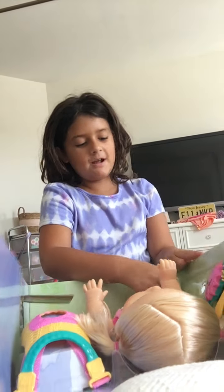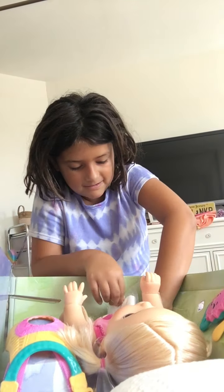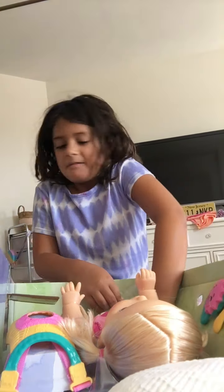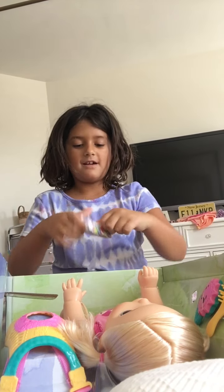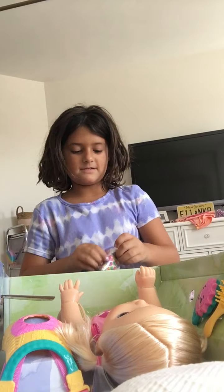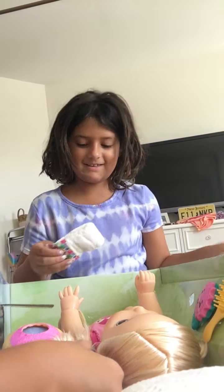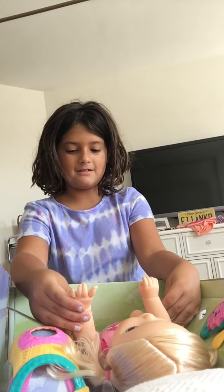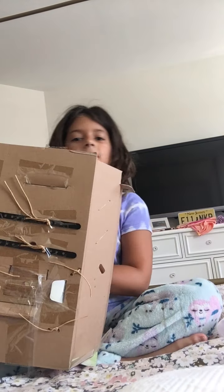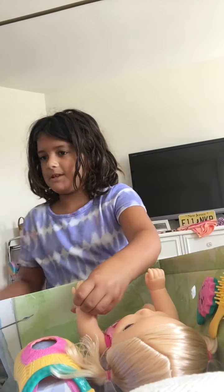Okay, she comes with one Baby Alive diaper. I'm trying to get the tape off, and it comes in this little bag. Oh God, she looks so big. I saw YouTube videos of her and she didn't look too big, but she does. I'll flip her over. I think you're supposed to just cut it like that. I don't know. We're gonna use my scissors.